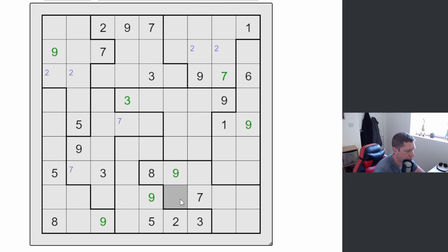Threes. Place it there. Threes. Multiple places here. Threes are there. There. And three positions there for the threes. Okay. Couple more digits placed. Let's carry on looking.